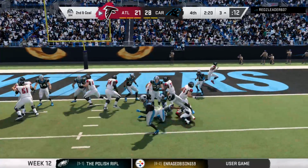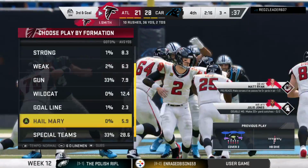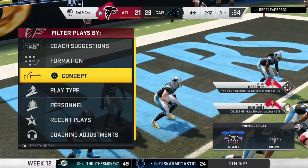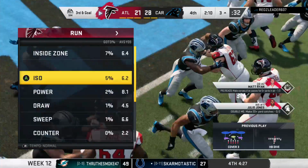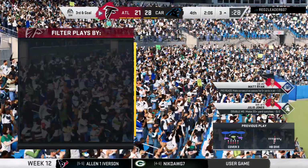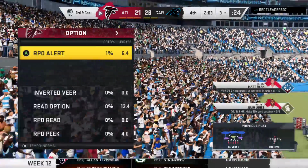On 2nd down, here's Smith. And he's going to get this back to the 3-yard line and no further. Call it no gain that time, and now it's 3rd and goal. His path became similar to almost running a stretch play, didn't it? Trying to find a crease, anywhere to put his foot in the ground and cut back. It just never materialized.